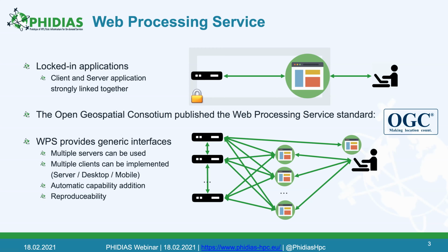So for the client implementations, like you can see on the bottom right side, there are multiple applications that can be run on a server and communicate with other servers. You can have servers that are communicating between each other. And you can also have the same kind of client application that is running directly on your desktop.